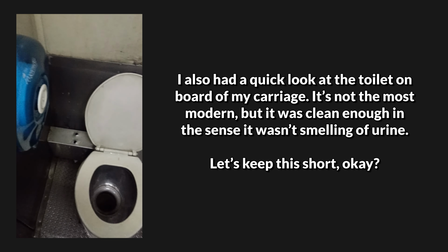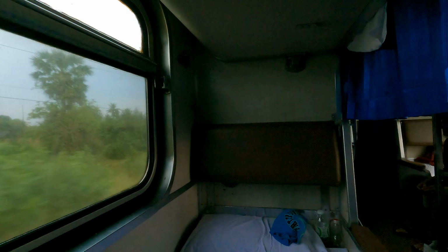The wall over there is quite dirty. It's not even off-white anymore, it's just dirty white. And the window is really dirty and probably glued together, but the thing is, also this train, no foul smells and no little critters.